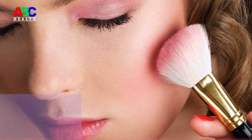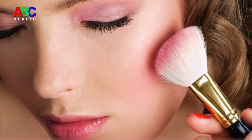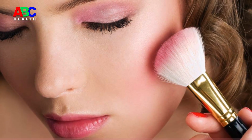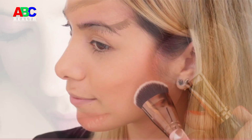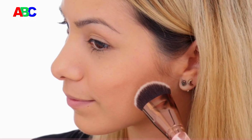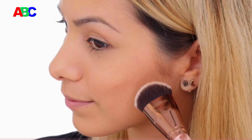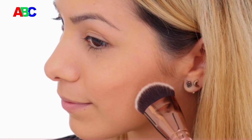Do you have a warm, fair skin tone? The first combination is a fair skin shade with a warm undertone. This looks best with a cooler light pink or peach. If your skin tone is a little closer to medium in shade, you can opt for a more bronze colored blush, but you won't need much to add to the warmth you already have.